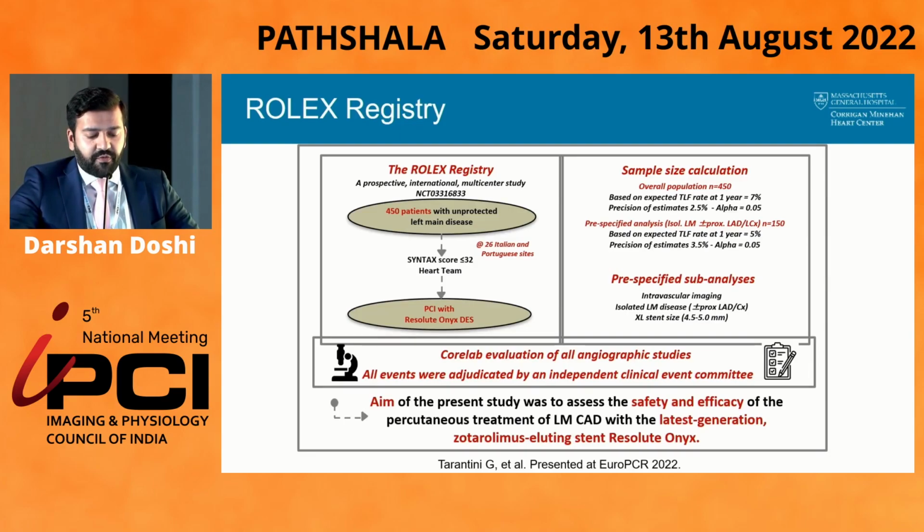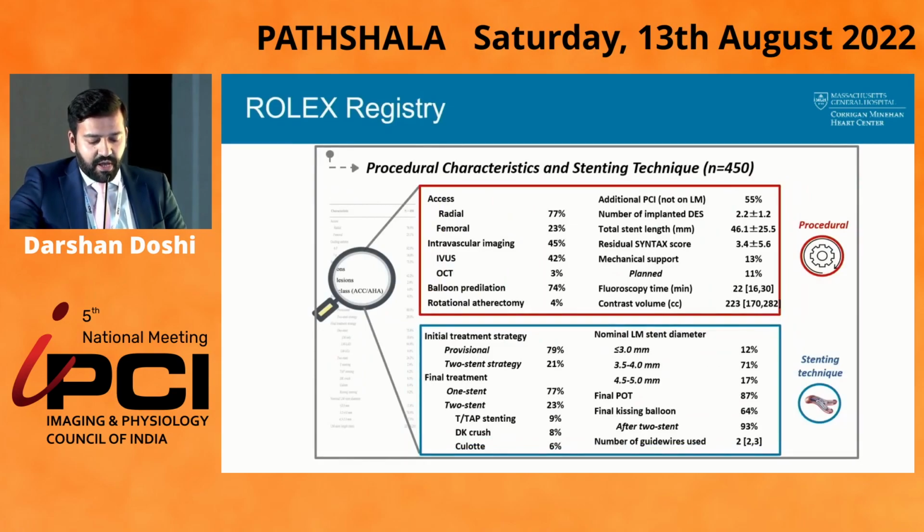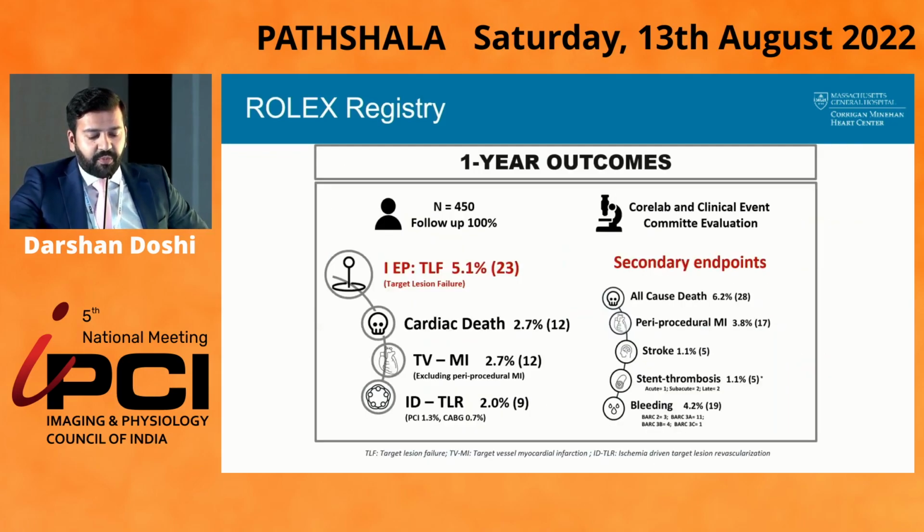And this trial took 450 patients with unprotected left main disease that had intermediate or low SYNTAX scores and were thought by the heart team to be appropriate for left main coronary artery stenting, and looked at PCI with Resolute Onyx. And the reason for this was basically to assess the safety and efficacy of the latest generation of the Resolute Onyx for left main coronary interventions. But what's notable is just a touch under half of the patients underwent intravascular imaging. The vast majority with IVUS, but OCT was also utilized. And when you looked at the primary endpoint, which was target lesion failure, it was about 5.1%, okay? And that's for all comers.